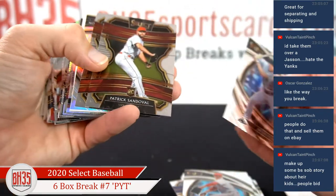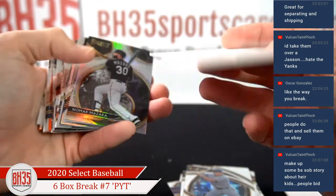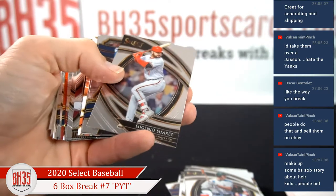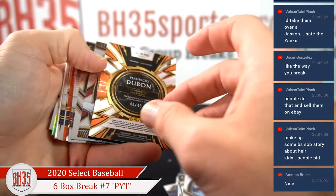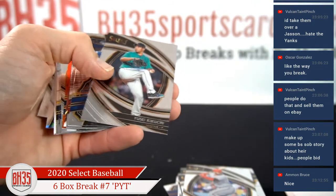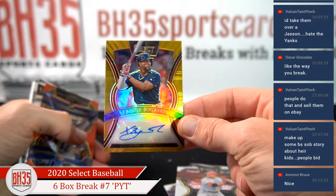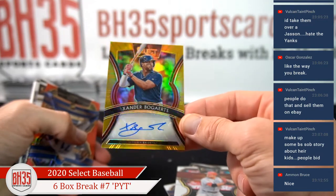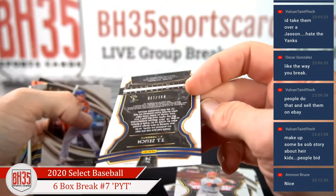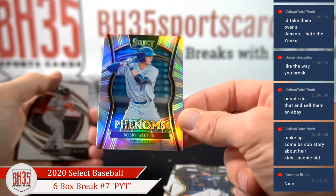Dodgers. I really like the white ones. They pop. Adrian Morejon. Nomar Mazara. Jorge Soler. Dubon to 49. Kim. Xander Bogaerts, 1/10 gold. Nice. Boston. Cheeks. That thing looks slick. Congrats, brother. TJ Zeuch. Zeuch? Oh. Bobby Witt Jr. Silver. Phenoms.